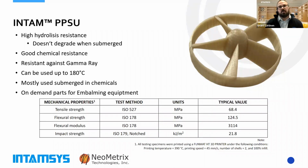PPSU also has really, really good chemical resistance, up there with PEEK and PAEK. Additionally, it's resistant against gamma rays and can be used up to 180 degrees Celsius. For all of these reasons, we mostly see PPSU used in applications where it's submerged in chemicals.